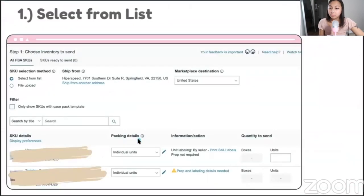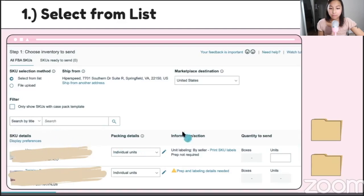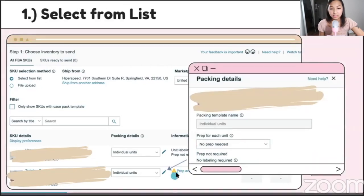So for the select from list, you're going to click on that and you're going to have a bunch of your inventory at the bottom. So your SKUs and your information, which this thing is new. You're going to see that there's going to be a little triangle with the exclamation point. That just means that you need to add your details. If it doesn't have this, that means you already added your details.